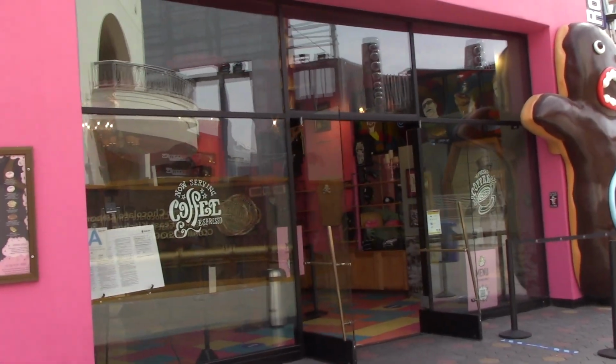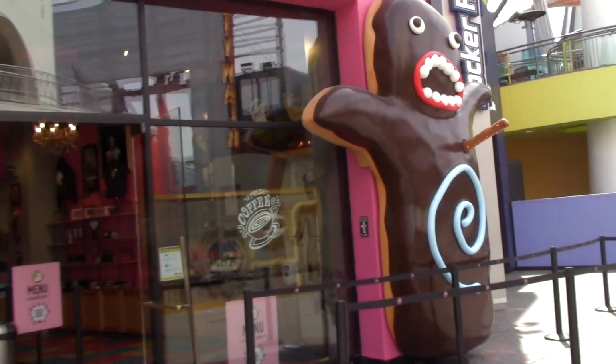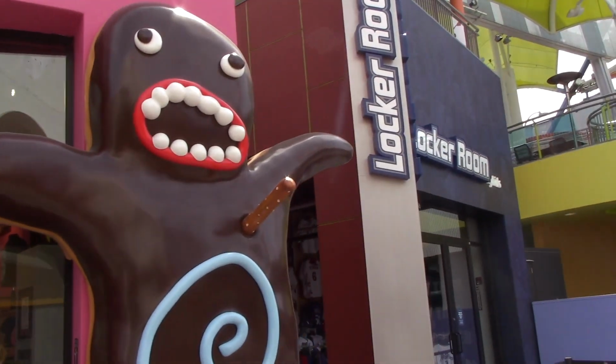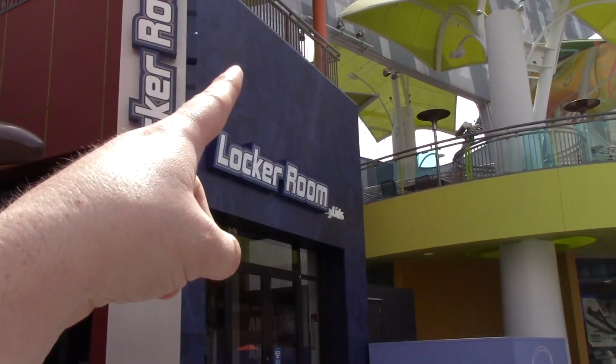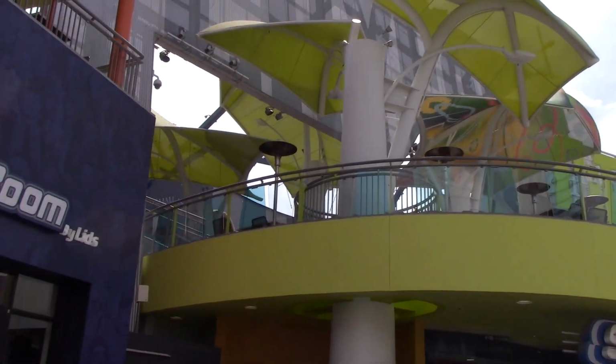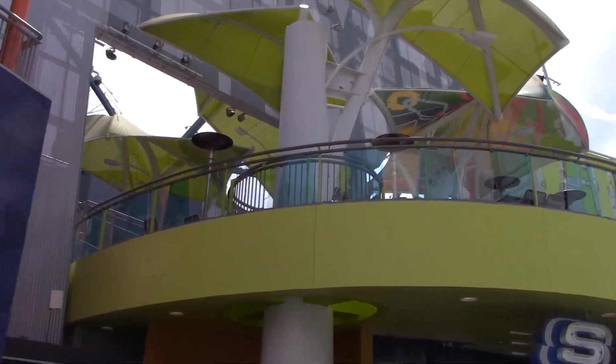Get your donuts, folks. You get your photo op right here with their mascot, with a pretzel stick sticking out of his chest. Now, I forgot to go back up here because apparently there is going to be a new restaurant up here, and I forgot, so we're gonna go up there right now.